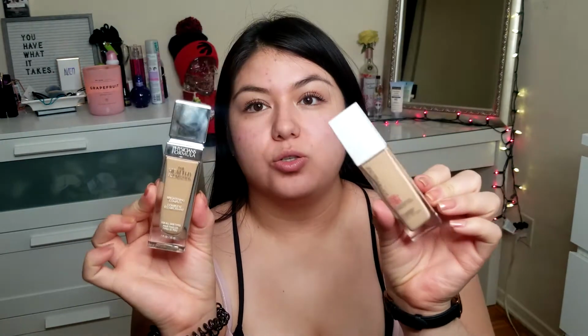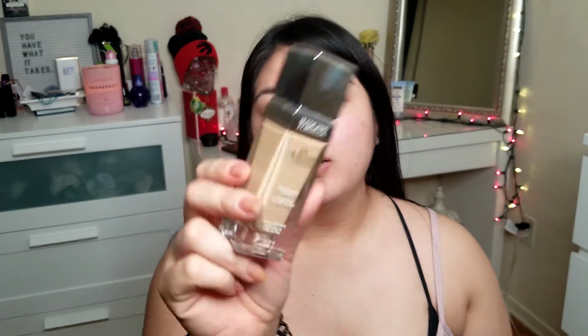I'm gonna use two foundations because the other day I mixed these two. I used the Healthy Foundation by Physicians Formula and the Maybelline New York Up to 24 Hour foundation, and the other day I mixed the two of them and I really like the finish, so we're gonna do that today. I'm not gonna mix too much because I don't think with this product you're gonna need a lot of foundation, because it's not gonna be soaking it up as much as a beauty blender per se. I'm just gonna blend it with my finger.